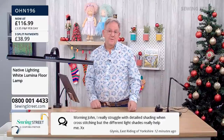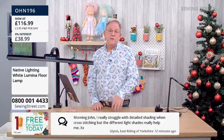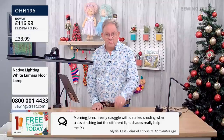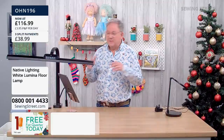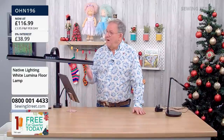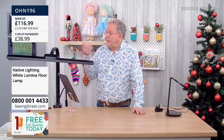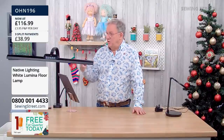The other thing I'm going to say, which might be a little bit controversial, is if you go to any of the big sewing shows and look at lamps for craft work, they're ugly, aren't they? On the whole, they're ugly. Whereas it's your ethos that they look beautiful as well as do their job properly, isn't it?